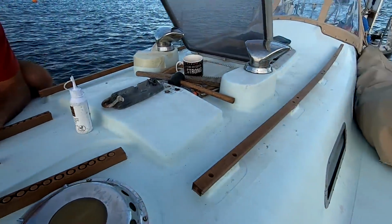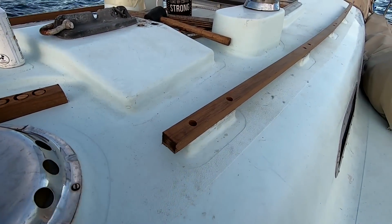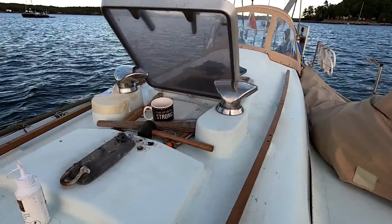Right, rails are fitted, bolted down. We cut these off for now. Yeah. They've got to be tidied up and sorted out, but wow, look at that! Solid teak. Gorgeous. Absolutely gorgeous.